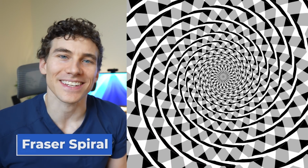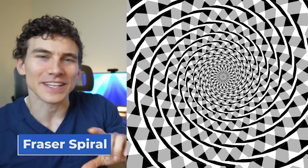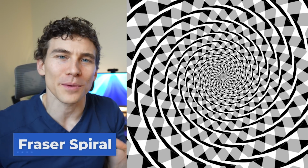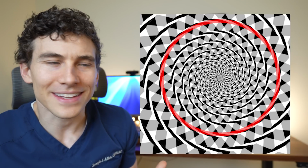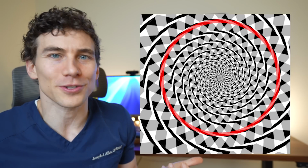Okay, so this first one is the Fraser spiral illusion. This one's a classic, and while it looks like a spiral, right? It looks like it's almost trying to hypnotize you in a way. It's actually not spiraling. In fact, if you trace it with your finger really carefully, if you put up a colored circle here, it's not spirals, they're just circles.